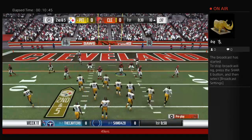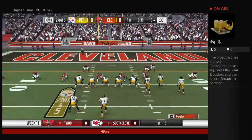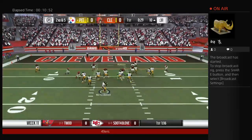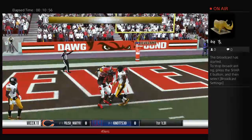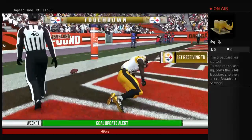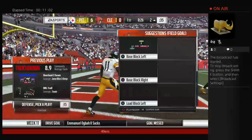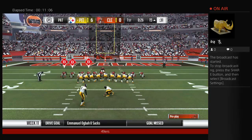And the D looking like they may blitz. Now Roethlisberger to throw on 2nd down. And he's in. Touchdown, Steelers. Marcus Wheaton, his 2nd touchdown on the season. And the Steelers have taken a first-quarter lead.